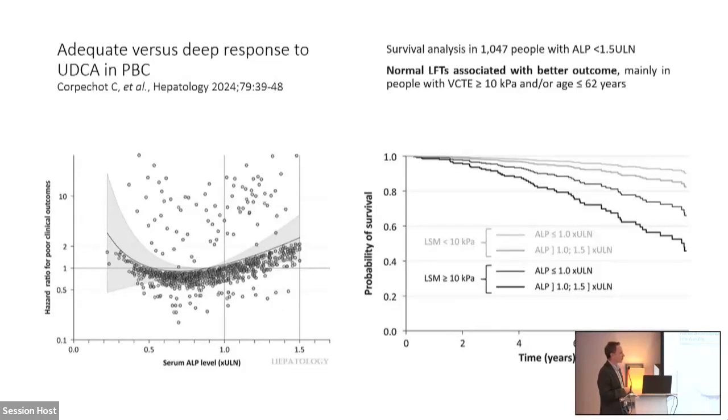Now, that has been looked at in a little bit more detail, actually. There is this one study published this year from a team in France in which they did survival analysis in 1,000 people with PBC who actually had very good biochemistries already. They already had an alkaline phosphatase less than 1.5 times the upper limit of normal. And when they divided that group of people into different levels, what they discovered is that people who have completely normal liver biochemistry on treatment with ursodeoxycholic acid have better survival than people who have abnormal liver biochemistry on treatment with ursodeoxycholic acid, all right, even when the alkaline phosphatase isn't all that elevated. Okay, does that make sense?